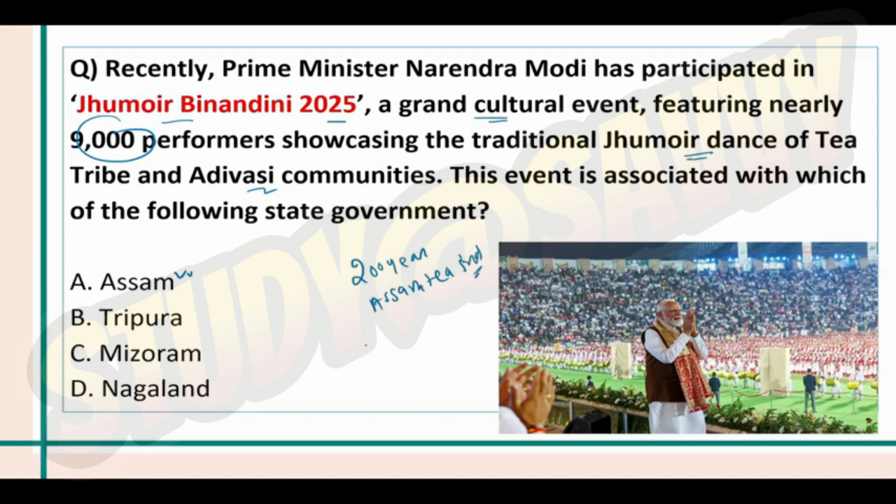Now, talking about this event, around 9,000 performers participated in the Jhumoir dance. Jhumoir dance is a folk dance of Assam tea tribes and Adivasi communities.